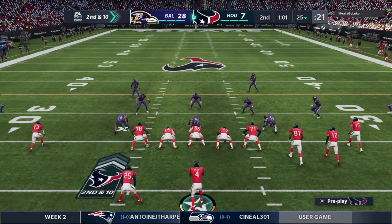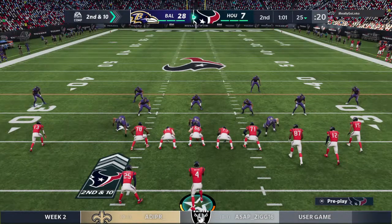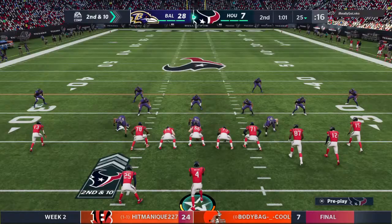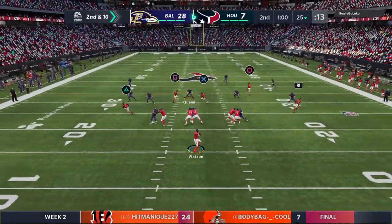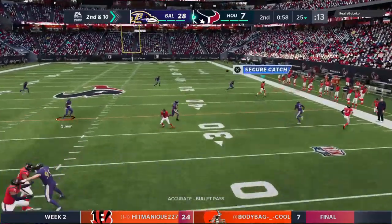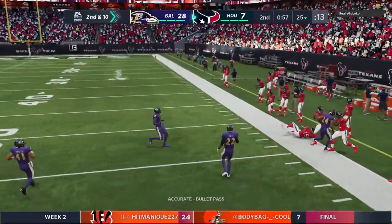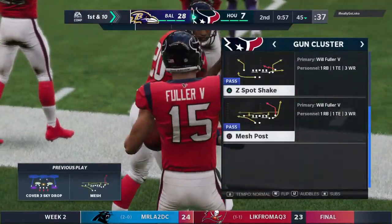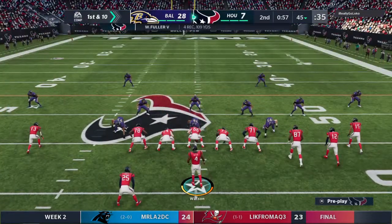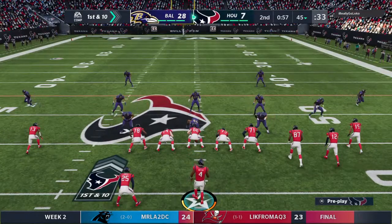Check 91. 91 is the Mike. Mike 91. It's just me and you. Throwing again is Watson. Got a man on the right sideline. It's Fuller. And he's going to be out up around the 45-yard line. That one a gain of 20 and a 1st down.